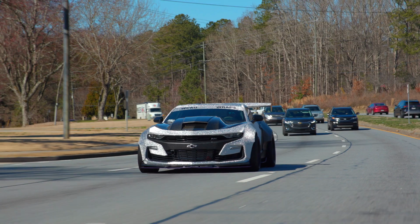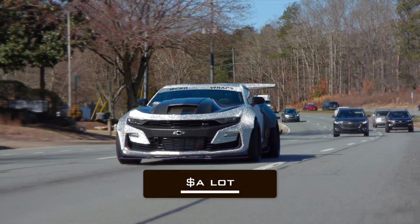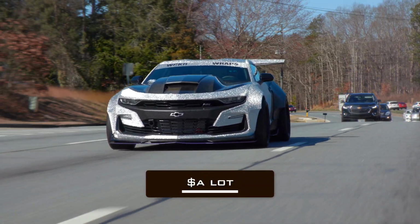So the price of a 2019, one of these Camaros stock, you're looking at about $43,995. So let's round it. We'll call it 44. We did ask how much money was put into this car, and the owner said he didn't keep track, and he has just shoveled cash in this thing. I think it was something along the lines of, I've lost track and I don't want to know.